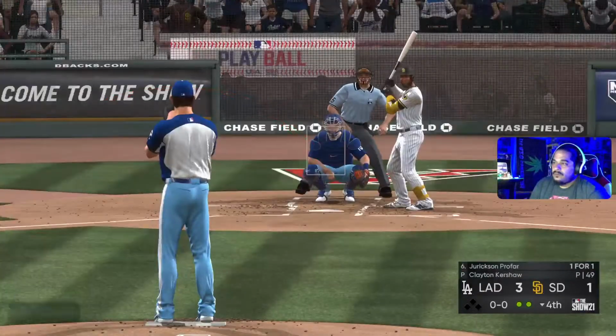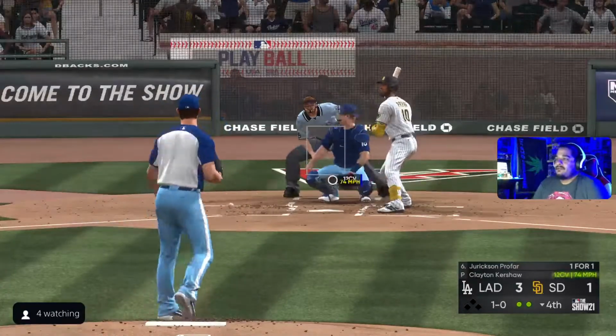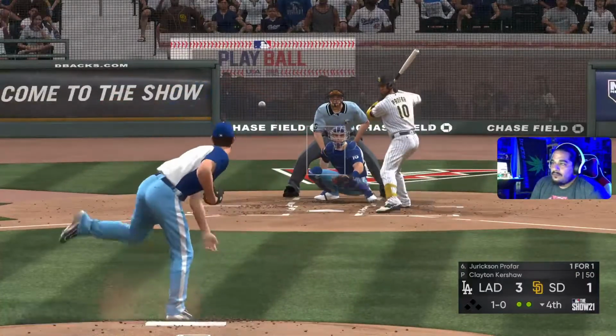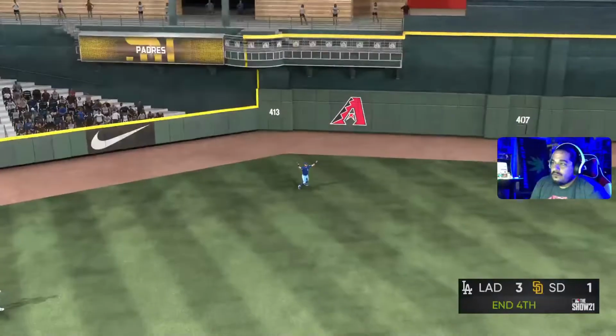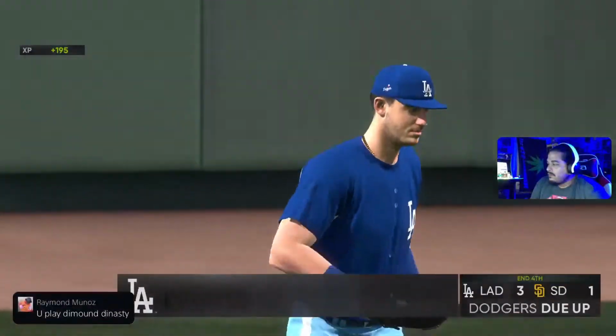Next to the plate for the Padres, Jurickson Profar, off to a fine start in this one after launching a homer his first time up. Ball one to start the at-bat. High in the air out to center field. Long run for the center fielder. He's there to make the play, and that'll retire the side. 3 up, 3 down for San Diego.